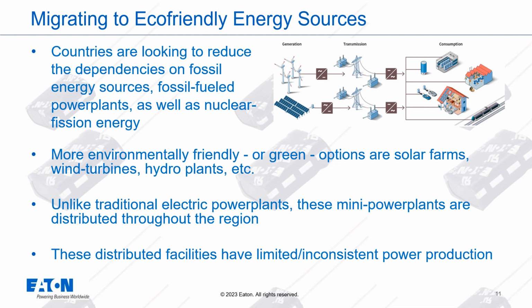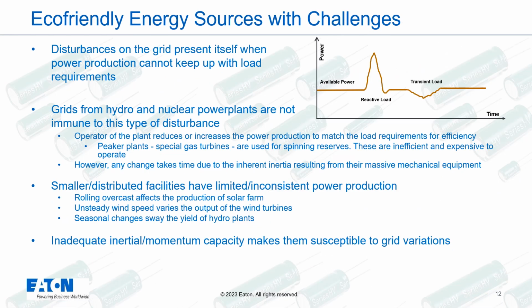Unlike the traditional hydro or nuclear power plants, renewable energy power plants are distributed throughout the region. However, these relatively new types of power plants have limited and inconsistent power production. Whenever there is an imbalance between the load and the source, disturbances show up on the grid system. Traditional power plants are not immune to these disturbances either.